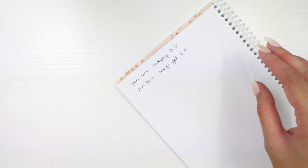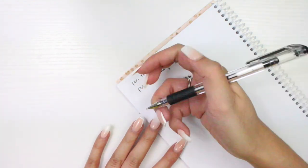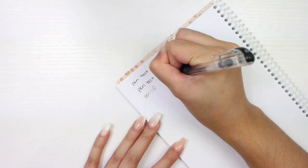And then what do I have? This is a Pentel 0.3. I never use this pen. I feel like it makes my handwriting look so stupid. Pentel 0.3. Like, ew, I don't like that. But just for the sake of it, I'll show it to you. And there is no shadowing whatsoever. Love that. That's really nice.